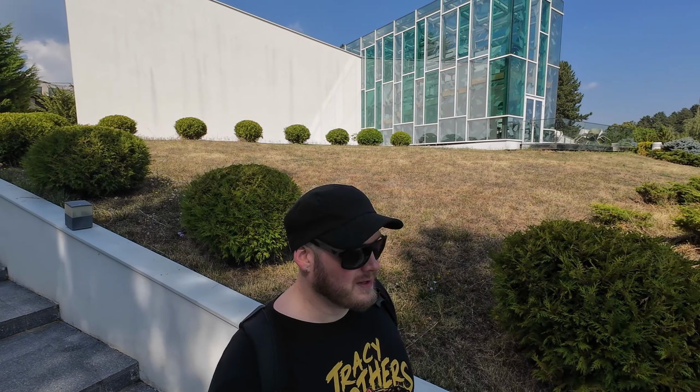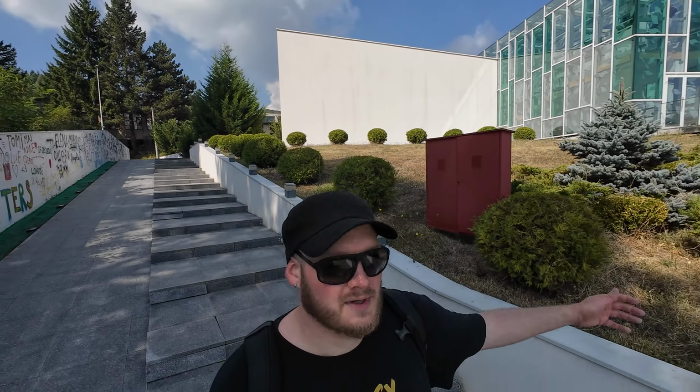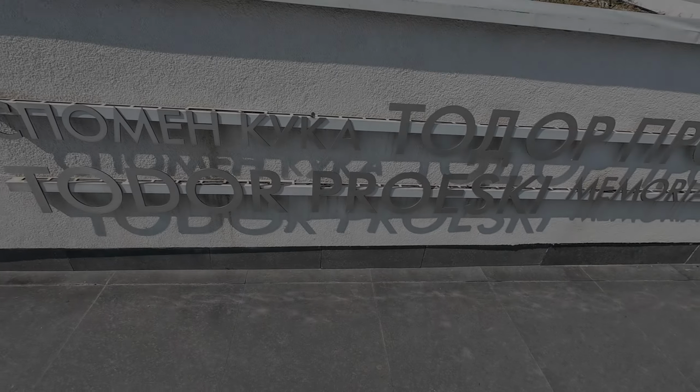Arrived at the top of the hill and come across this very out of place looking building, considering the rest of the town so far has looked very traditional. Let's head on and continue to explore.